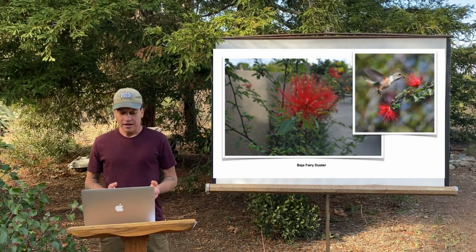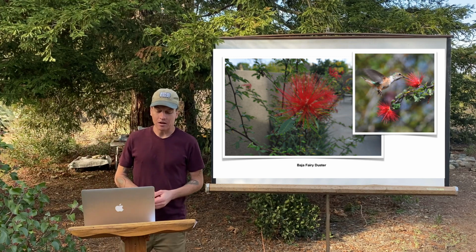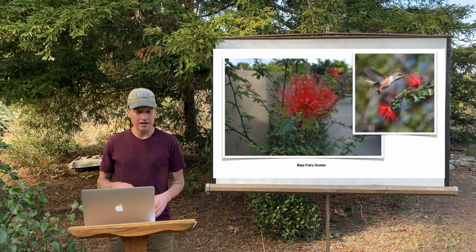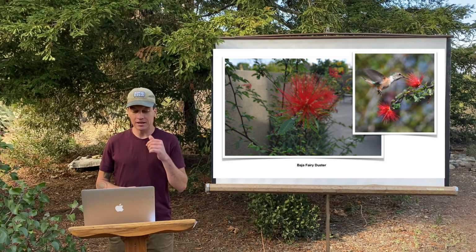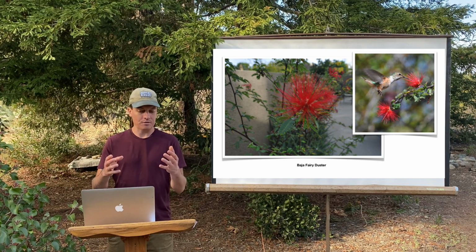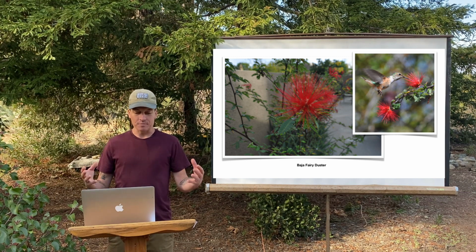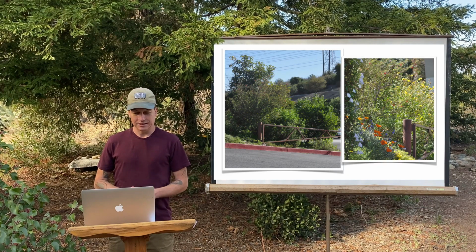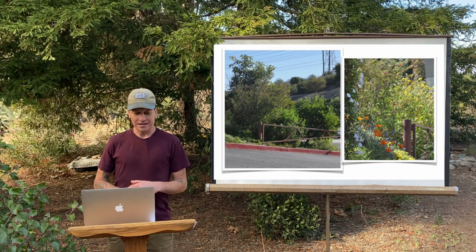So Baja fairy duster, very easy to maintain, tolerates pruning throughout the year. You can really shape them up to any size you see fit. On their own, they get about 5 by 5 feet. But if you're in a situation with a narrow bed, you can prune them more upright. If you have the space, you can let them go. They do seed over time, and it's kind of cool.